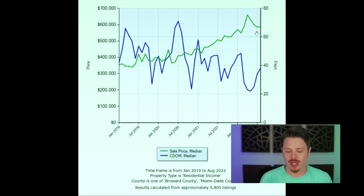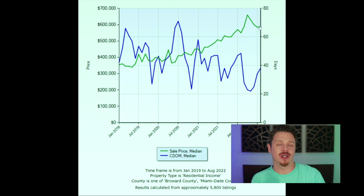It might be that it has, and it might be that it continues to go up, or it might be that if interest rates continue to stay high, we could continue to see median sale prices go lower to meet the market where it's at, to meet buyers where they're capable of purchasing.